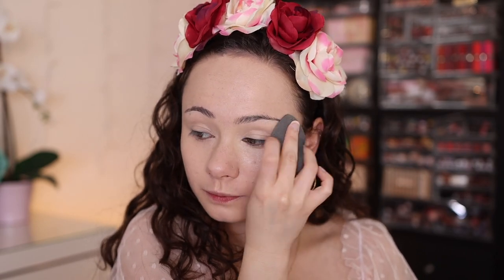I've tried it as both a foundation and a concealer. I don't like it either way. Now, when I spread it out as a foundation, I would say I prefer it a little bit more like that, but it just doesn't wear nicely. It just doesn't look nice on my skin, and I don't know. It's just a product that whenever I wear it, I look at my skin and I'm like, could be better.